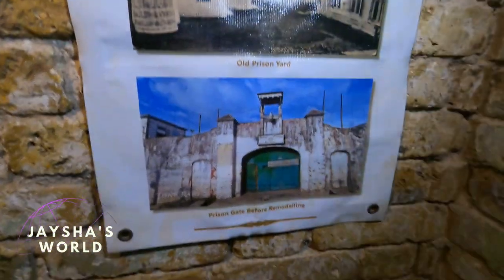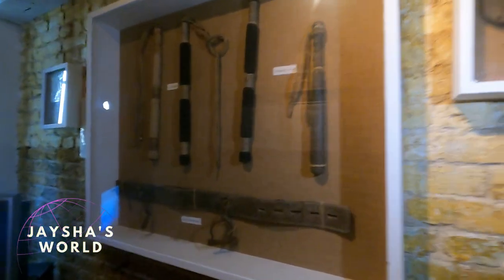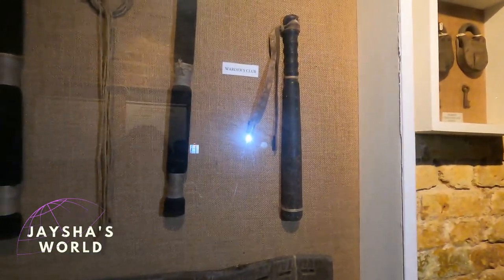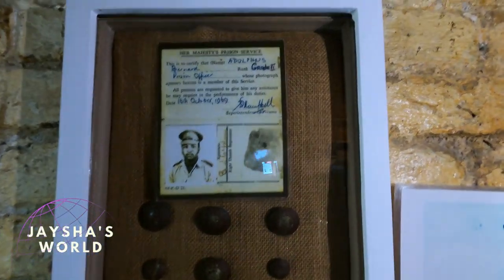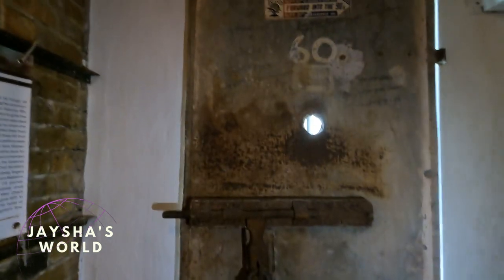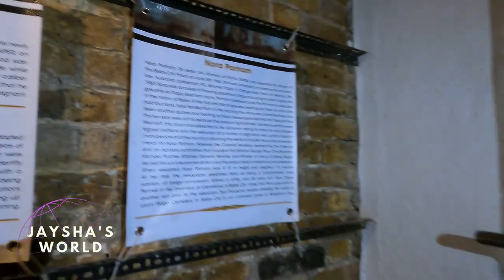So this is how the prison looked before they turned it into a museum. Yeah. This was a leather butter belt. The Cato 9 Waters Club. This is what they beat them with. I think this was like the cell door, like when they lock them in a hole and they lock them up. They only have a little hole to fit through. This was like the cell. Man, I love it.